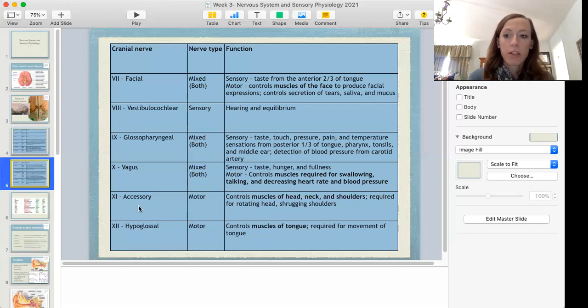Okay, and then nerve 11 is the accessory. That's a motor nerve. It controls the muscles of the head, neck, and shoulders. Okay. It's required for rotating the head, shrugging the shoulders, movements of that kind.